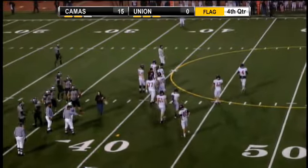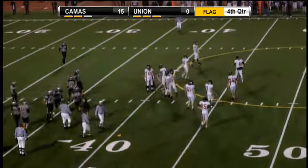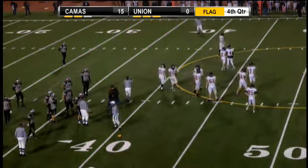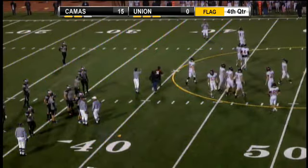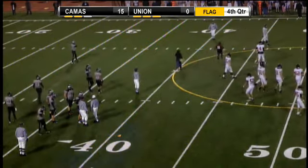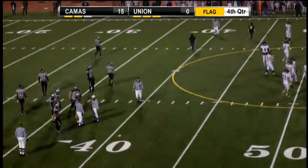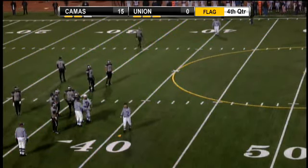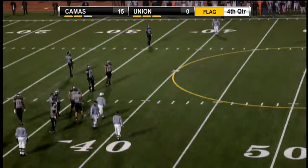Camas just gets better as the game goes along. They do have that tendency, don't they, to just kind of wear you down. Yes. Illegal use of hands against the Papermakers. This many weeks into the season, Jordan, how much of that is conditioning? How much of that is confidence? Why do they seemingly have a better advantage at doing that than other teams?